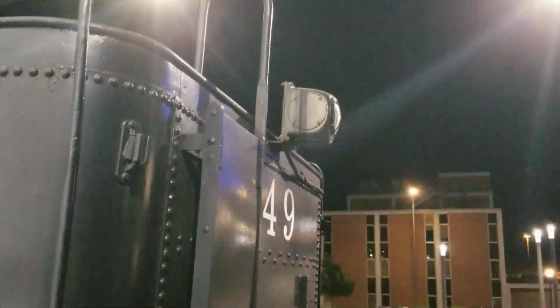That's the back of the tender. You have a ladder used to climb up onto the top of the tender, as well as a back headlight, and that was also powered by the dynamo itself.